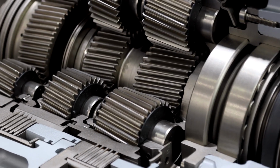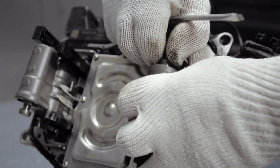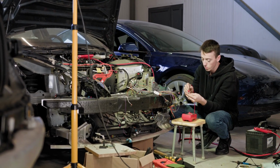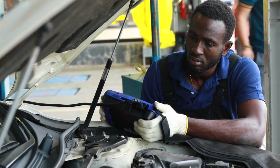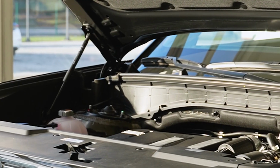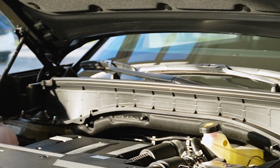Common transmission problems and solutions. Even well-built transmissions wear down over time. Here are frequent issues Chevy owners report, and how to prevent them. Slipping gears. The engine revs but the car doesn't accelerate as it should. Often caused by low or degraded transmission fluid. Check fluid levels and color. Bright red is good, brown or burnt-smelling means trouble.